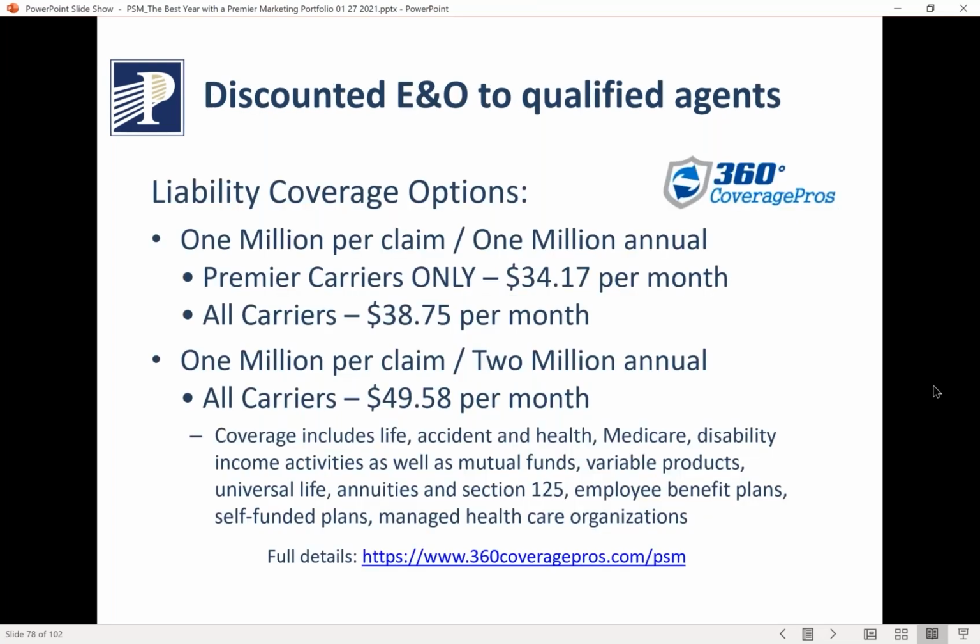And in each of these areas, I honestly don't know of an insurance carrier now that doesn't require you to have errors and omissions coverage. We offer a discounted E&O policy program to qualified agents. What makes you a qualified agent? Well, you got a contract with us. It then enables you to own your E&O.